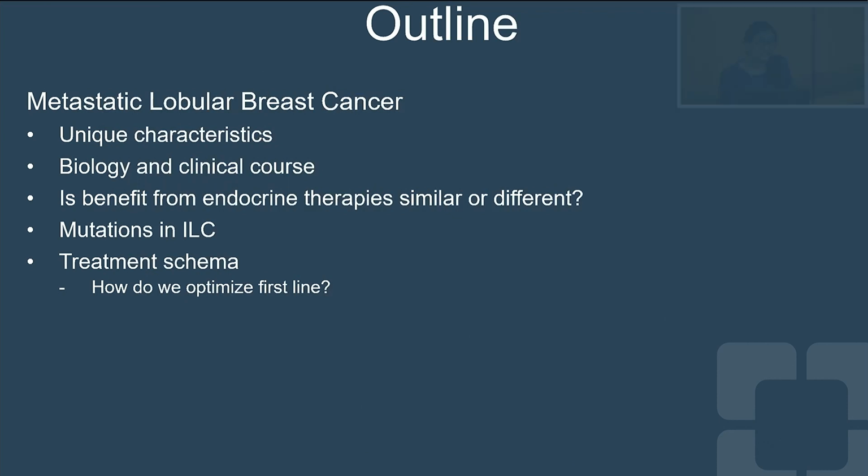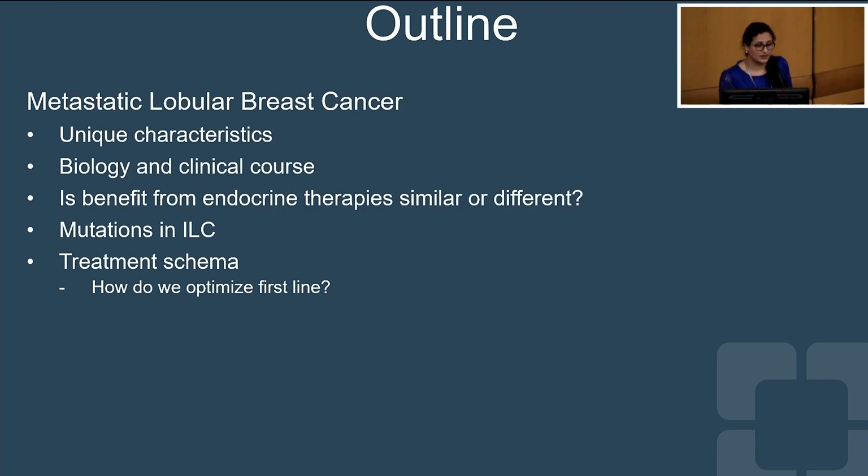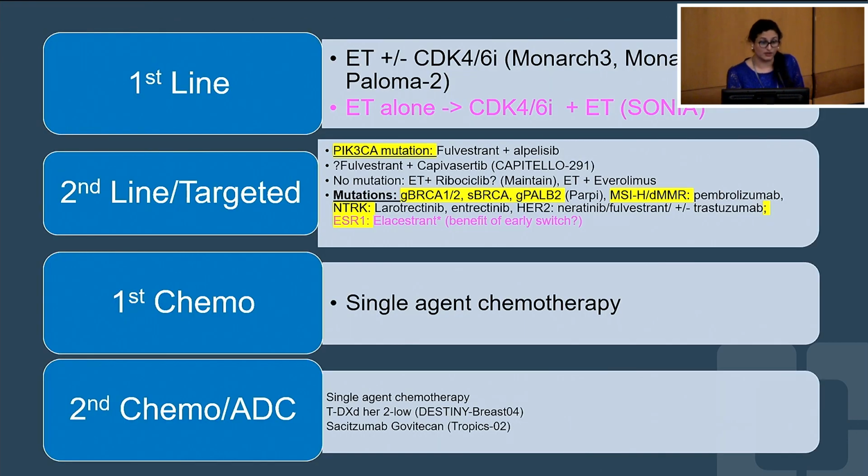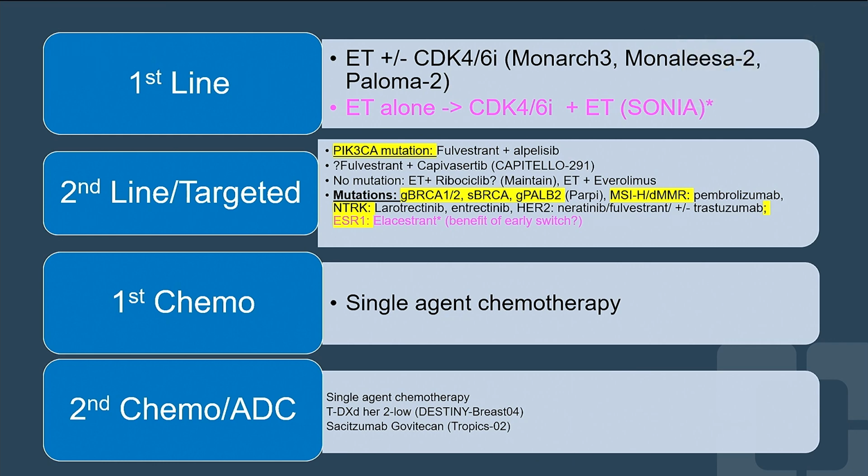So the next obvious question, after all that information, is how do we optimize the treatment schema and how do we optimize the first line? When I think about the evolving space in HR-positive metastatic breast cancer, this is something along the lines of what I think about. In the first line, we're thinking of endocrine therapy plus CDK4/6 inhibitors. We do have some data in that space, of course. But what about endocrine therapy alone upfront for some patients, to be followed by endocrine therapy plus CDK4/6 inhibitor? We have data from the SONIA trial presented at ASCO 2023.